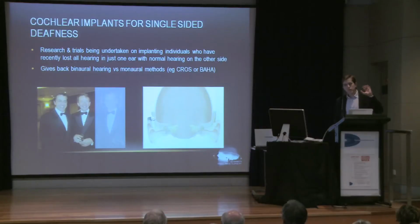You can wear a bone-anchored hearing aid, so you could put a bone-anchored hearing aid on his left-hand side, and that'll give him sound perception on that left-hand side, so he's not ignoring that side of the world. But what it will not give him is directionality or that stereo hearing.